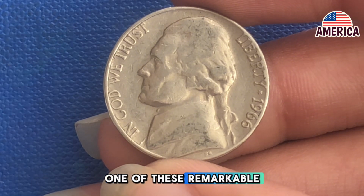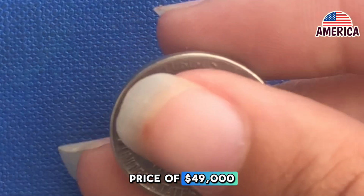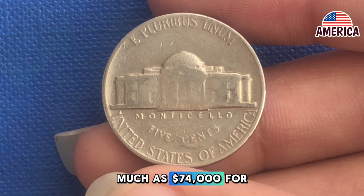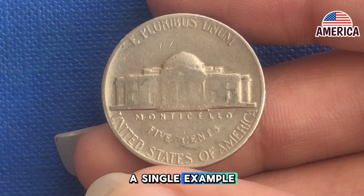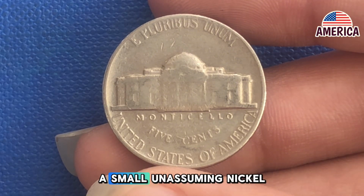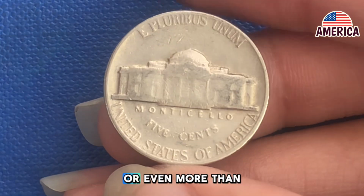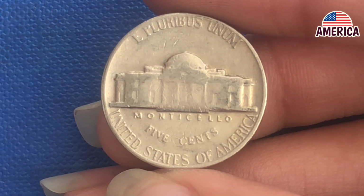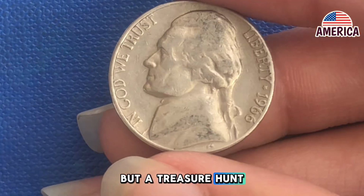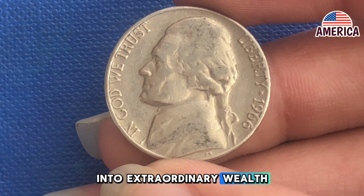One of these remarkable coins has commanded an astonishing price of $49,000, and in some cases, collectors have paid as much as $74,000 for a single example. Yes, you heard that right. A small, unassuming nickel, worth nearly as much as a luxury car, or even more than some homes. This is why coin collecting is not just a hobby but a treasure hunt, a pursuit that could turn your ordinary change into extraordinary wealth.